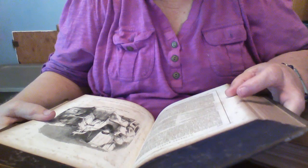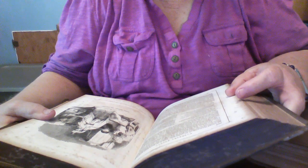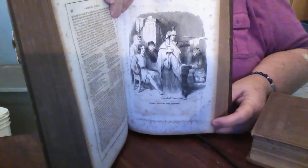There's another picture. Norna, still the Tempest. Okay. And now, there's some more pictures in here, but we could sit here all day looking at the goodies here.